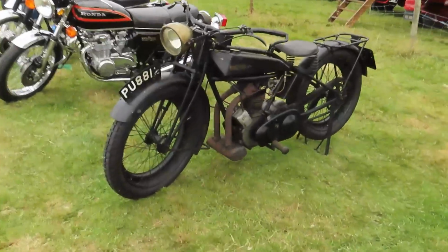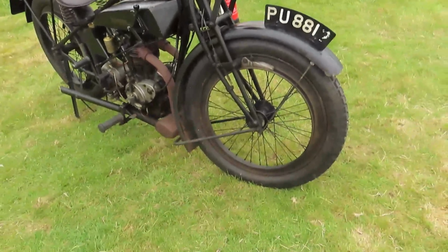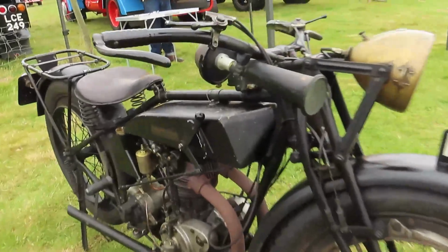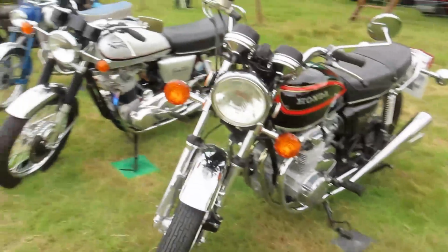This really early Rudge has to be one of my favourite bikes here today. 4-speed, one of the most advanced bikes at the time. You can see the little gear lever there. Really lovely among all the other bikes here today.